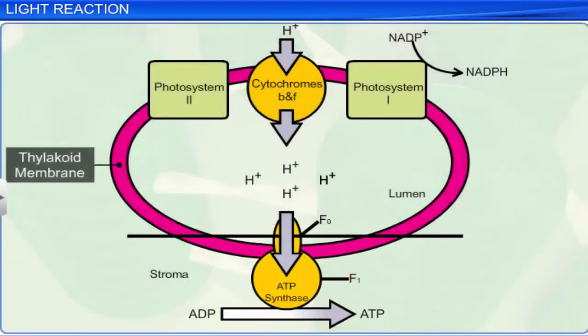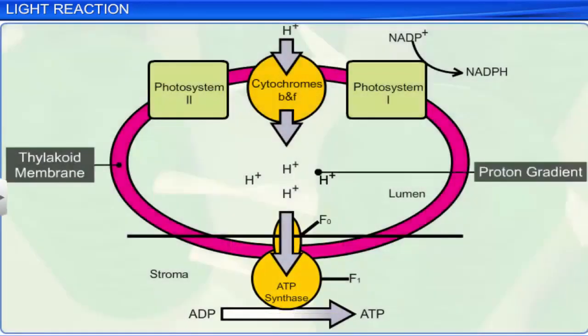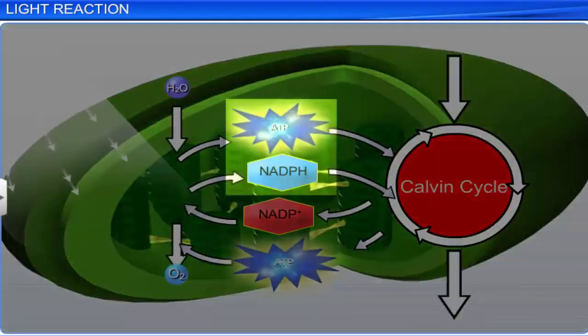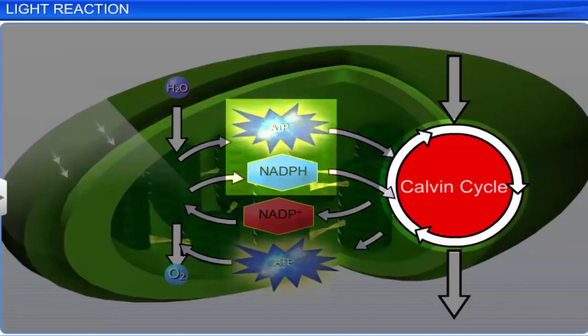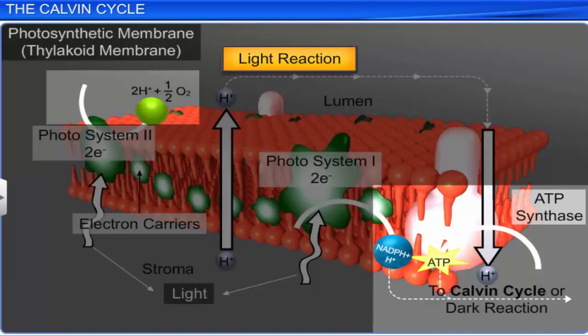The synthesis of ATP thus requires a membrane, a proton pump, a proton gradient, and the enzyme ATPase. Next, the NADPH and ATP produced by the movement of electrons are used in the Calvin cycle. So far, you learned that light reaction results in the formation of ATP, NADPH, and oxygen molecules. Now let's see how plants utilize these molecules to prepare food through the Calvin cycle.